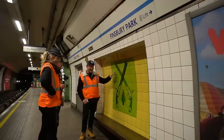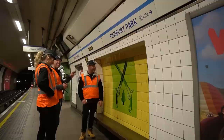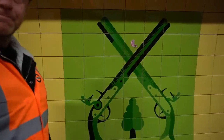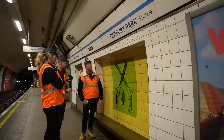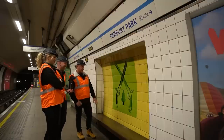I would say it's worth having come here at 1:00 in the morning just to have a completely clear platform. We don't have to worry about people walking through shot. It's quite nice. Do they not look a bit like lizards to you? I would say they're dueling pistols. Okay. It's very nice because, of course.